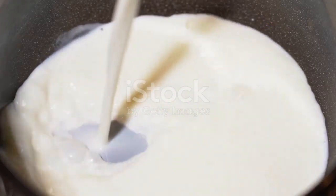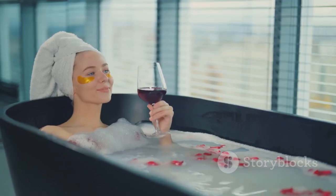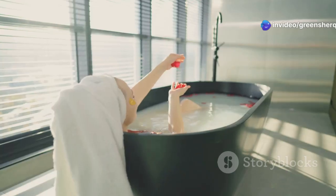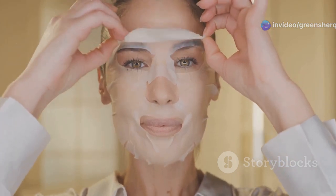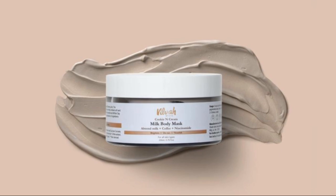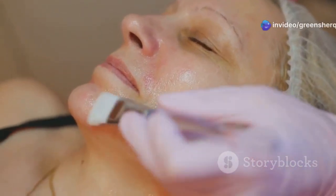Milk, particularly raw milk, has been a beloved beauty ingredient for millennia. Cleopatra's legendary milk baths are a testament to its enduring power. But milk's benefits go beyond luxurious soaks. It's a powerhouse of skin-nourishing properties. Milk is rich in lactic acid, a natural alpha-hydroxy acid, or AHA. AHAs are known for their ability to gently exfoliate the skin. Lactic acid, in particular, is a humectant, meaning it attracts and retains moisture. This helps to keep the skin hydrated and supple.